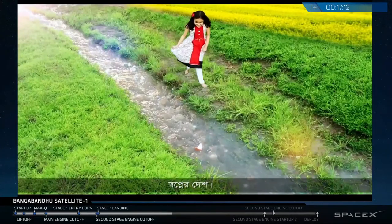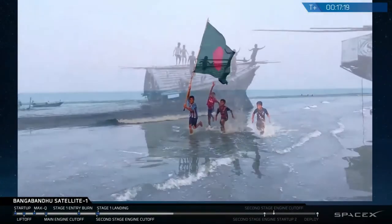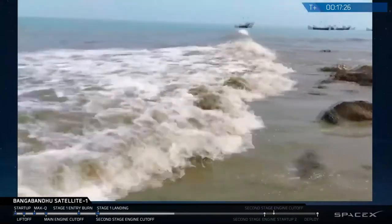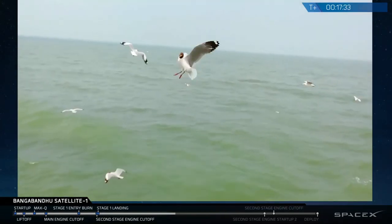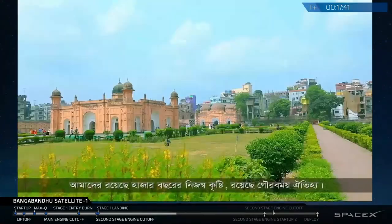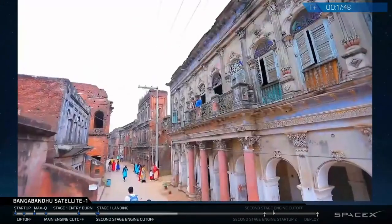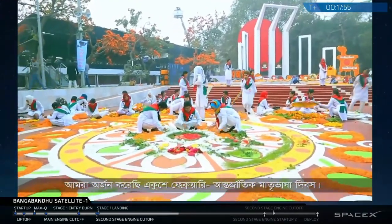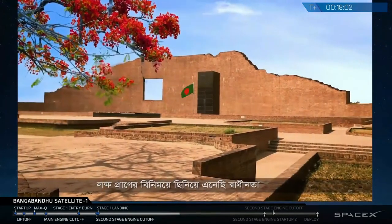The country of dreams. Our dearest motherland, Bangladesh. The country of resilience, a land of granary. Endowed by nature's serene and green enigma. We have earned the 21st February, the International Mother Language Day. We have emancipated our independence, sacrificing millions of lives.